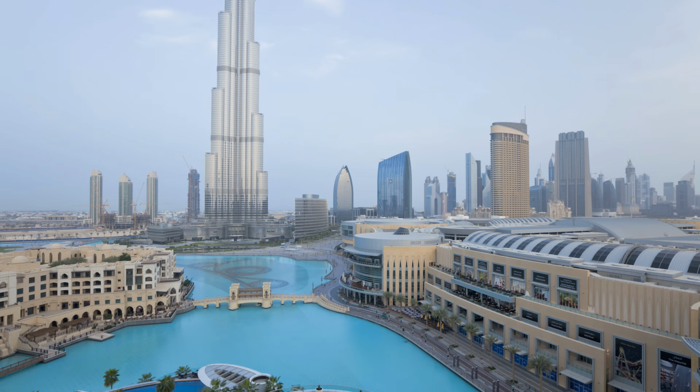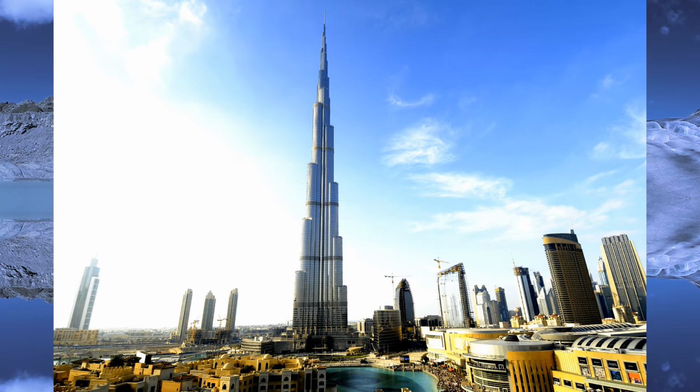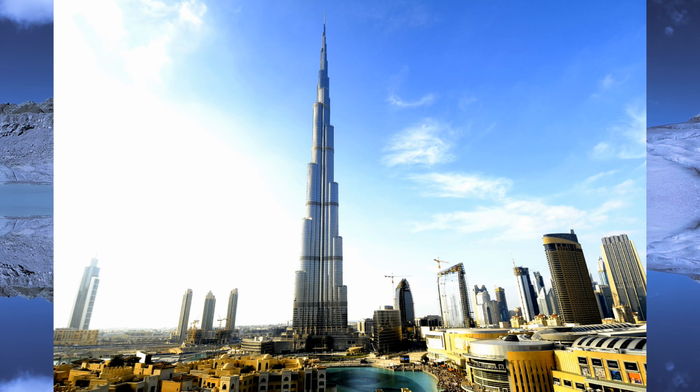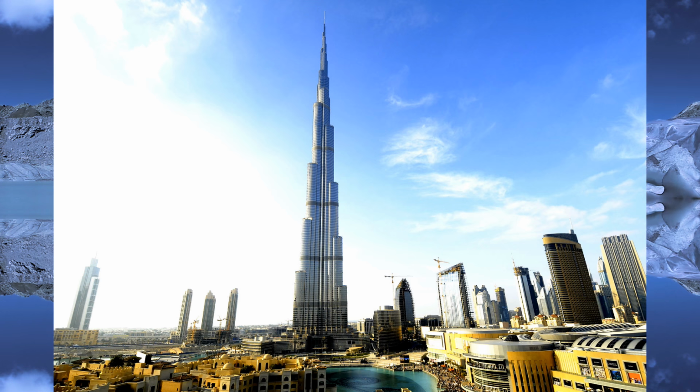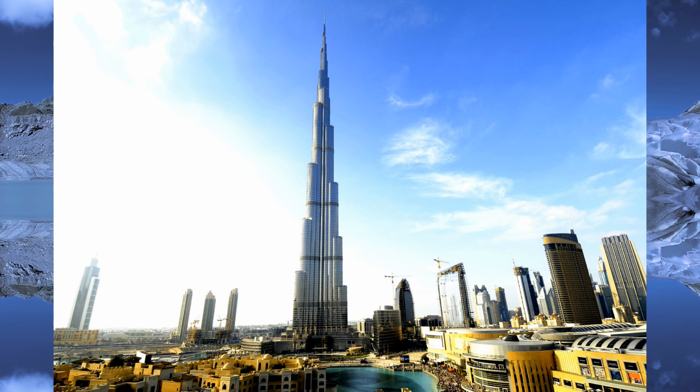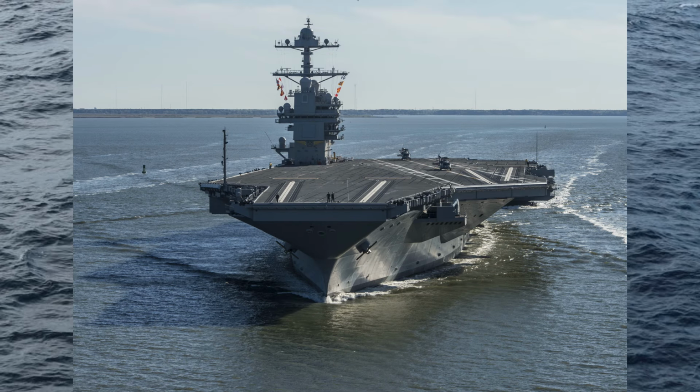Outside the building, there is a fountain system with 6,600 lights, 50 colored projectors, and it can shoot water 50 feet into the air. That fountain alone costs $217 million. The total cost of the Burj Khalifa was $1.5 billion, but it is not the most expensive object ever built by far. The second object is the baddest ship in the ocean, the United States Ford-class supercarrier.